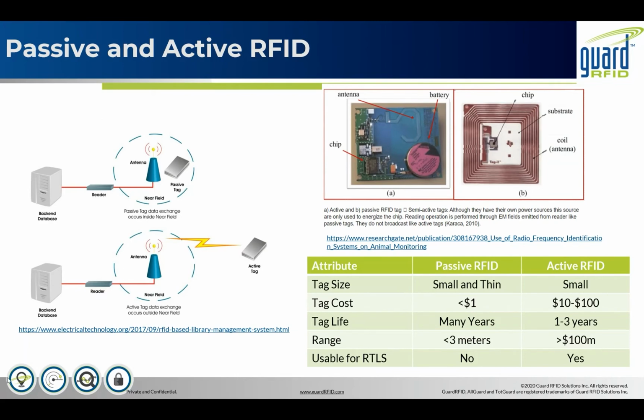The picture on the left will show you a little bit of that. So a passive tag needs to be within a few meters of the reader or the antenna, whereas an active tag can be as much as 100 meters away and still be broadcasting its information. The difference is if you just turn your attention to the table on the bottom right there.